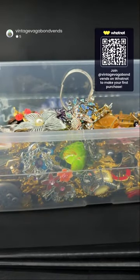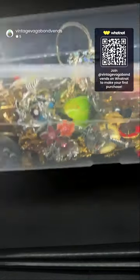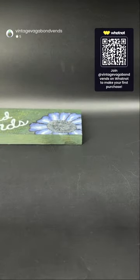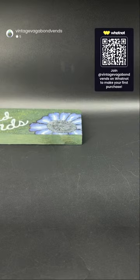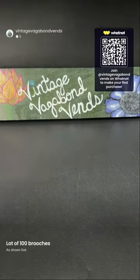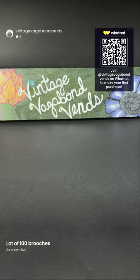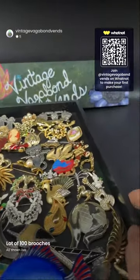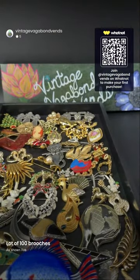Merkin, Edelstyle, welcome in. Alrighty, guys, we're going to move to the bin. We're going to do some 100-piece brooch lots, guys. Again, always lots of fun. Great deal for 100 brooches. We are going to start with what looks to me like a nice eclectic brooch lot. Ooh, there are some stunners in here. Smokey, welcome in.